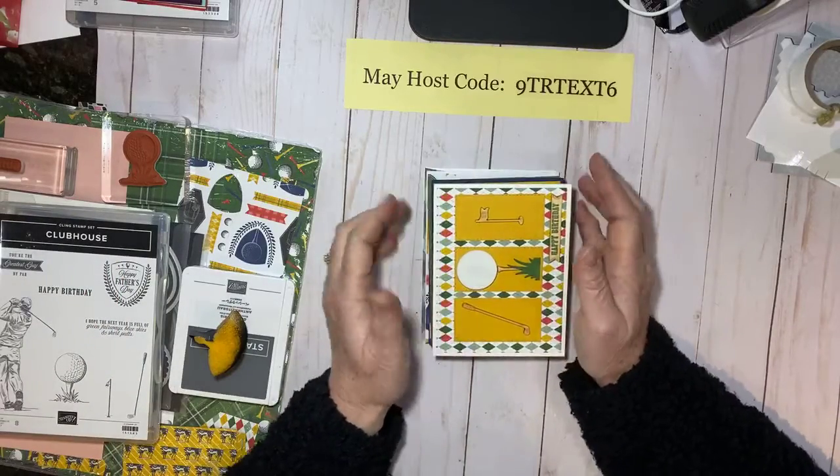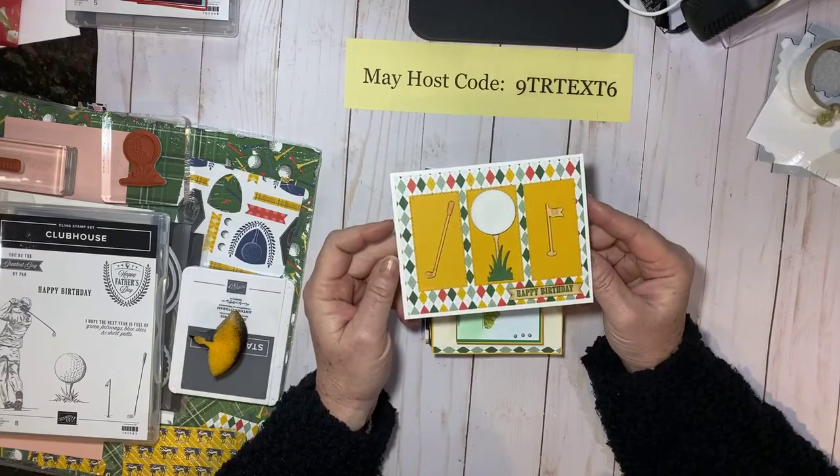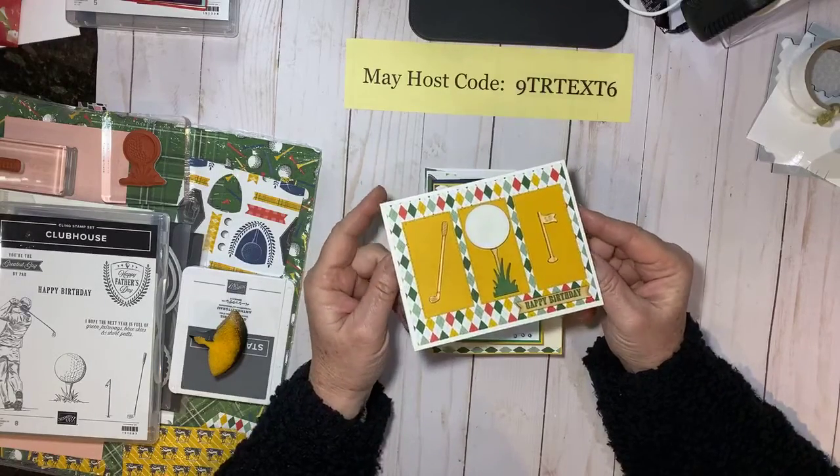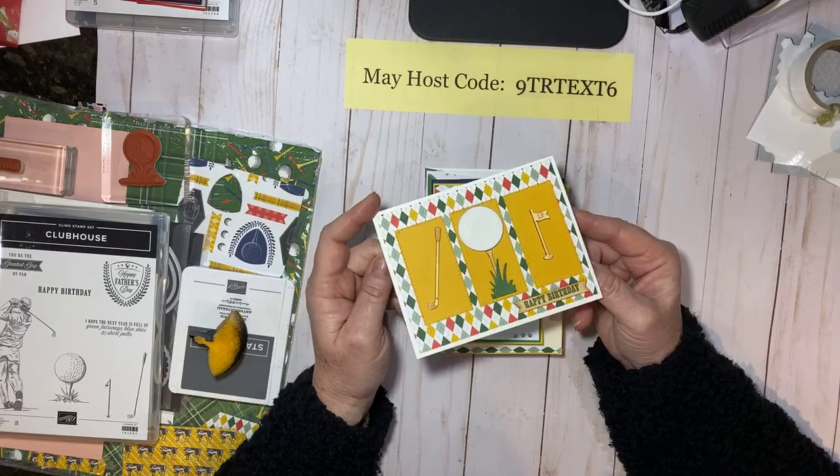So as the description said, we're going to use the Clubhouse bundle, and I want to just show you a couple cards from the Clubhouse bundle. This is one that I made. I think I saw this one on Pinterest, or I copied it on Pinterest.